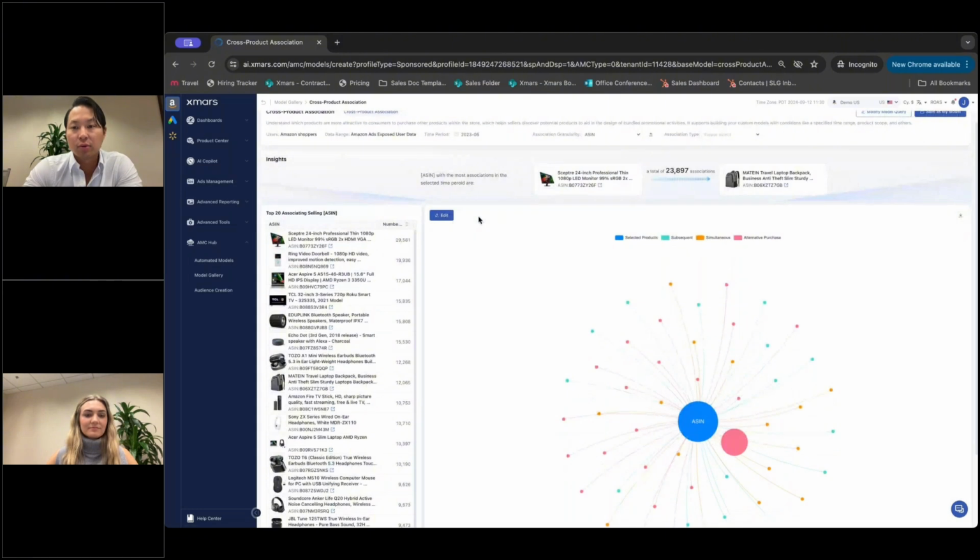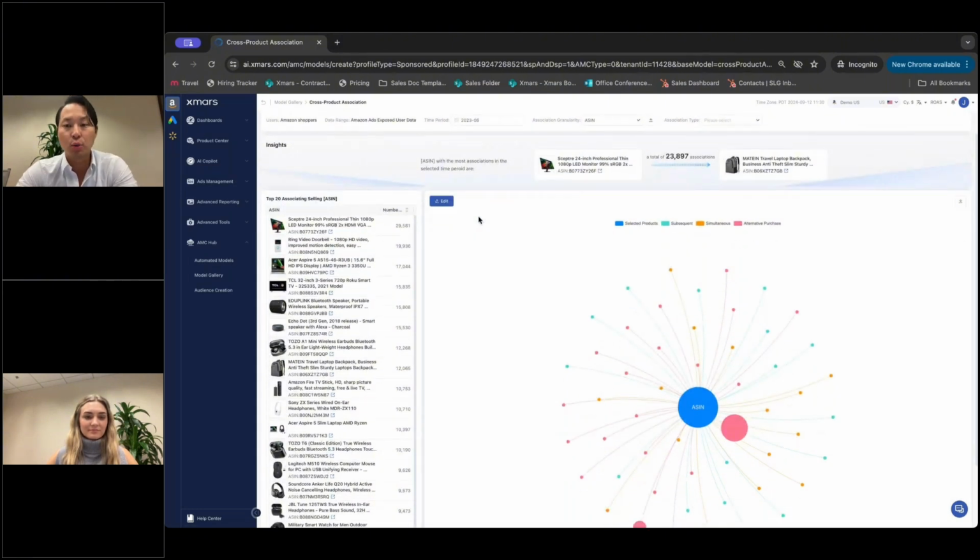We've had people that have increased their ROAS by 2x just because they were able to increase their basket sizes. We had people that were targeting a 20% increase in basket sizes on Prime Day specifically, just by leveraging this data and reports to be able to feed into their strategy going into Prime Day.